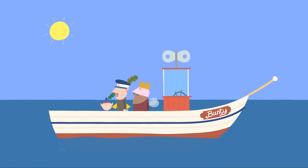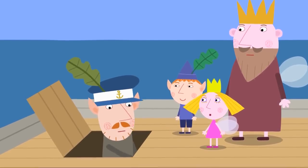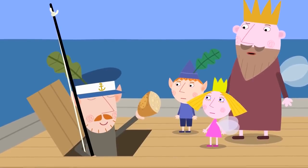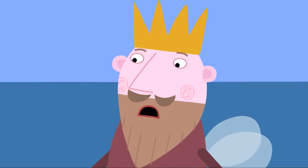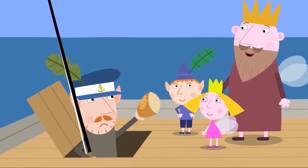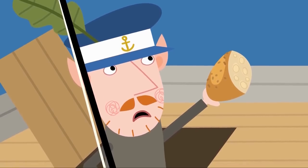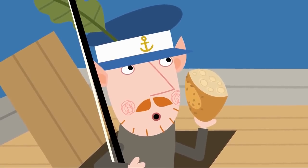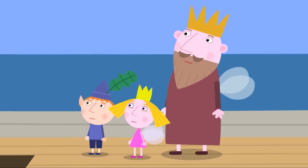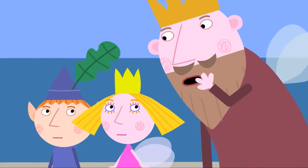Come with me. Fishing is a tricky business. You must have the right type of bait. What kind of bait are we using today? Stale bread. Stale bread? Who likes stale bread? Should we put some butter on it, Dad? And jam? Yes. We're not going to catch anything with stale bread, old boy. Stick a bit of jam on it. Stop! I'm the captain, so while we're aboard Bunty, we do what I say. Aye, aye, Captain! Now be quiet. Fish don't like noise. Very bossy, isn't he?